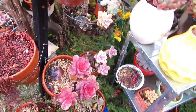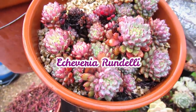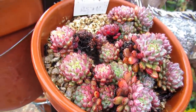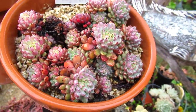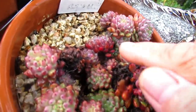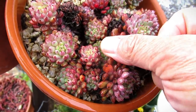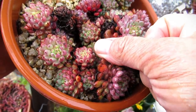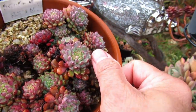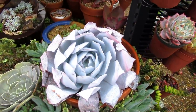So, oh, hang on. Oh, you're so cute. What are you? You are Rondelli. It looks like a Vincent Cato, but it's an Echeveria rondelli. Cute, so cute, and they're small. And look at that one, looks so red. And that one, look, oh, so gorgeous. Look, my thumb. Look how small that is. So cute, even the biggest one. It's so small.